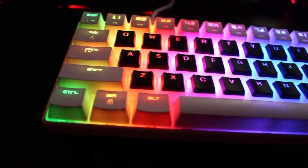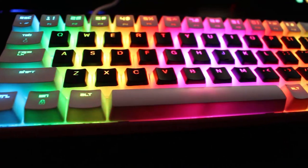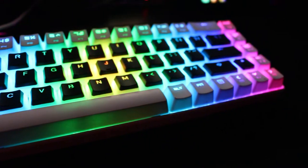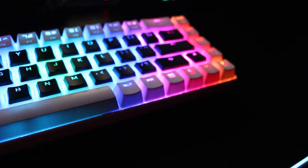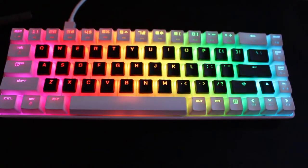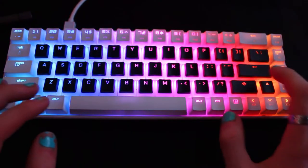It is a 60% true mechanical gaming keyboard with 18 different types of backgrounds for the RGB. I did switch up the keycaps to match my style, but overall a great keyboard, and yes, it is clicky with its blue tactile switches.